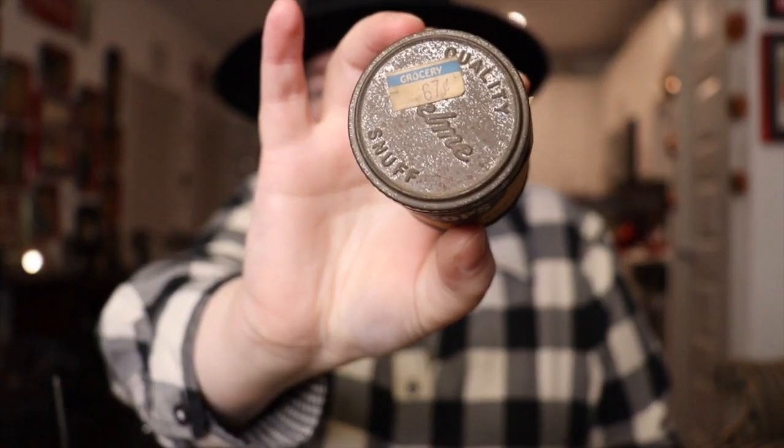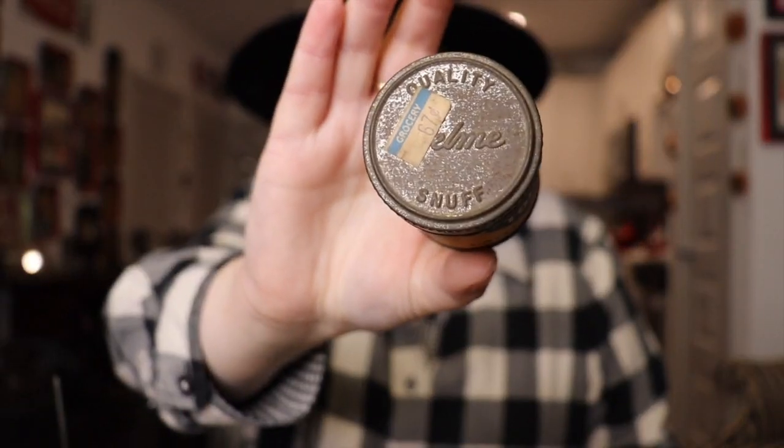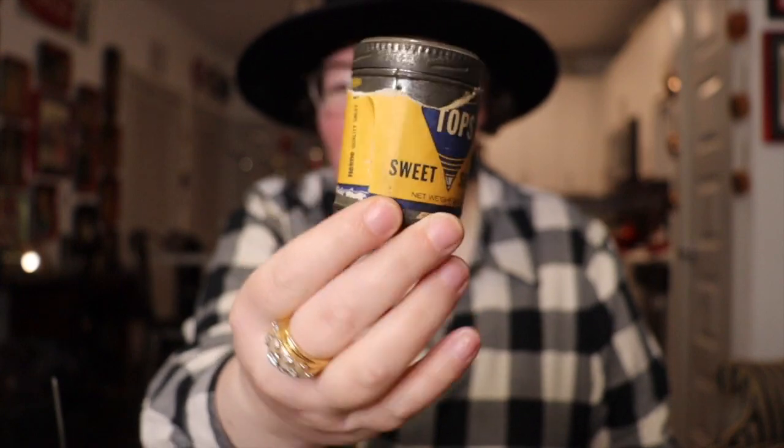It's got a grocery tag of 67 cents. And I think this is, yes, Helm quality snuff. So, you know, nice tobacco advertising here. And I do collect tobacco tins, of course, for some of my other advertising. And I just love these. So this is really fabulous, and it's going to be fun to add to my display.